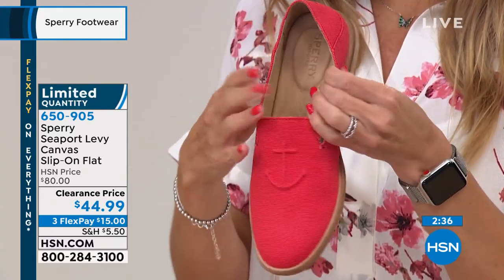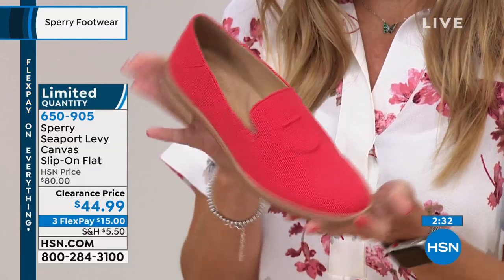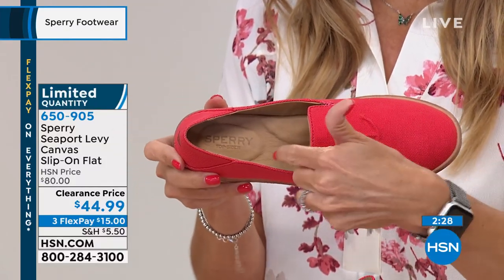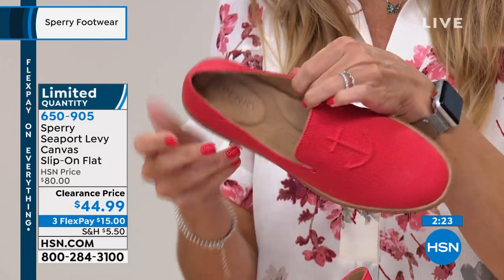And then I'm gonna go back to the inside, because the shoe can look great, right, ladies? Like, it can look fantastic, it can be gorgeous, but if it's not comfortable in there, you'll never wear them. They will sit in your closet and you'll never pull them out.